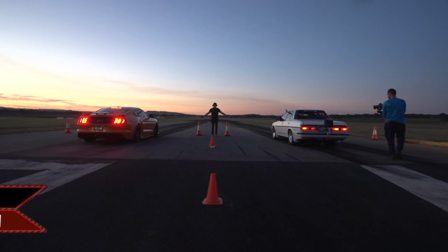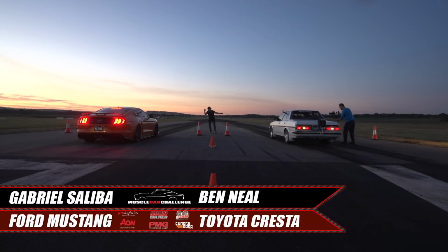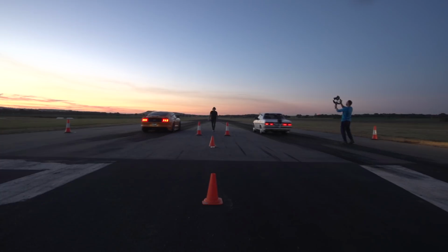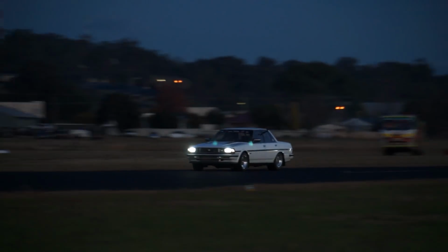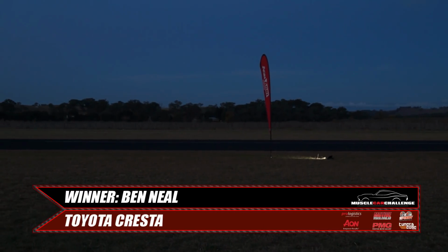Yeah, definitely. Next up, Gabriel Saliba in the Mustang up against Benny Neal in the Toyota Cresta with the Barra under the hood. He's one of the quickest cars at the event, but he has to be very delicate with the throttle. They're both a little bit slow on the light there. And you can just see Benny feeding it in slowly, and once he knows he can grip up, just powers away and gets another win in the Cresta.